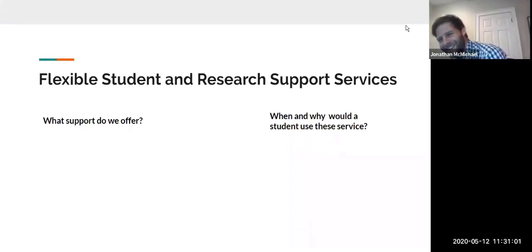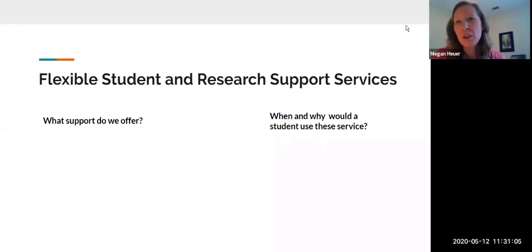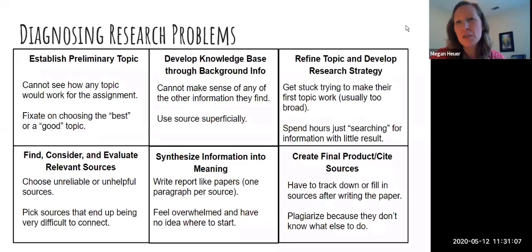Okay, there we go. I think that's kind of what I was talking about up front. We have your assigned subject librarians, but we have different specializations across our team of librarians. And what I was going to say is we can work together to get you the support you need.